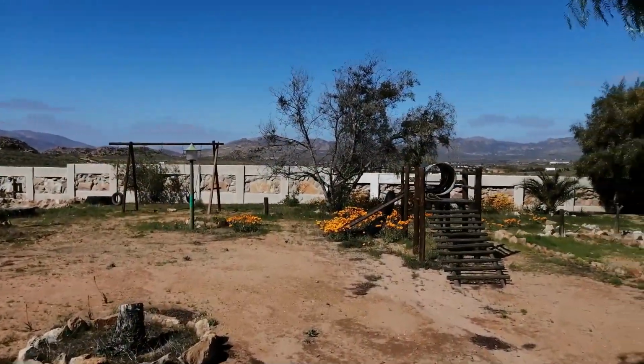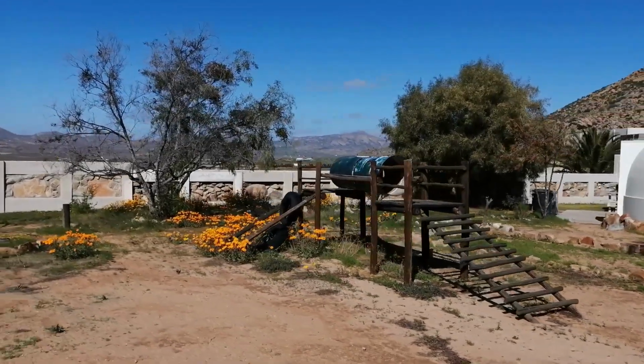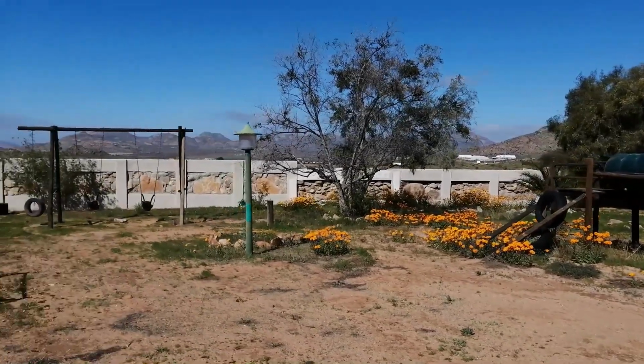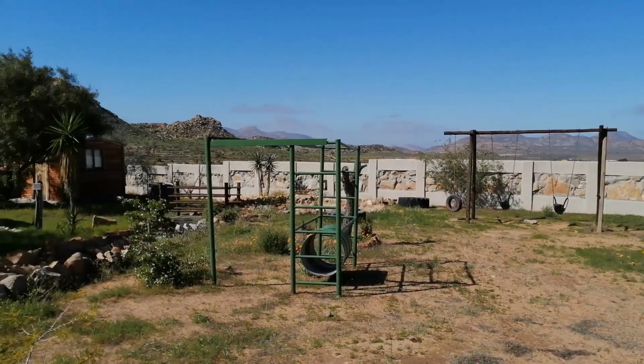Play area. Jungle gym. Lots of flowers. Swings and another little jungle gym here.